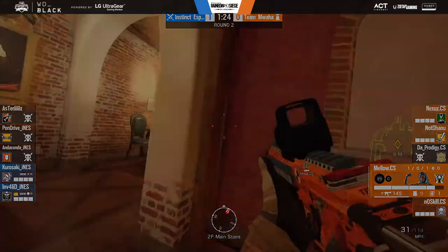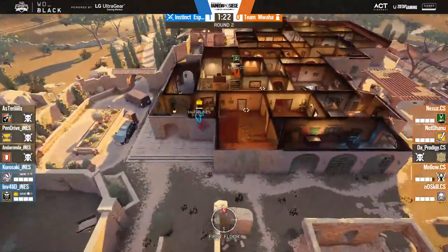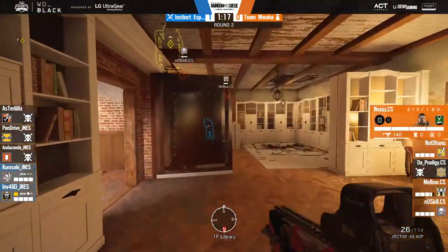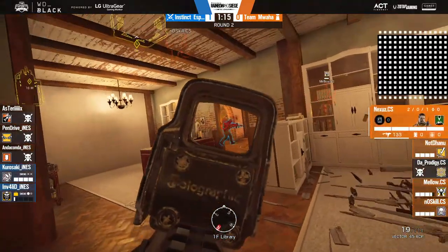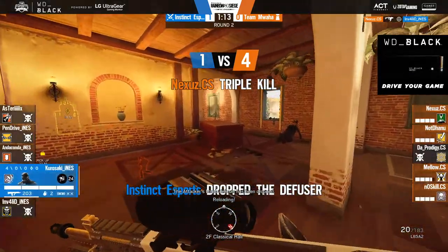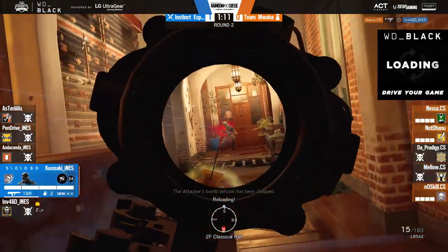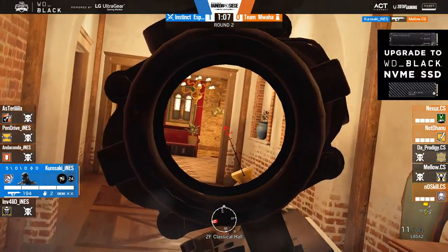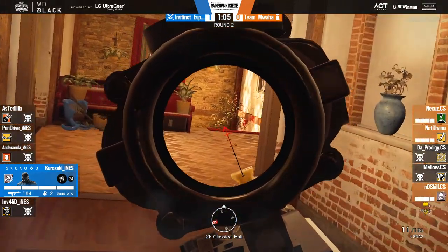Thanks to a lot of utilities from Smoke's gas canisters and Goyo's Vulcan Shield, they can counter any push coming in from the attackers. Now, for the attackers, they have quite a lot of time, but not more man count. Nexus with the triple kill, eliminating Invalid, but Kurosaki did make a wonderful play from round one. Will he be able to make up again?